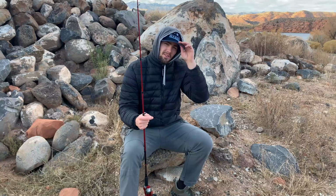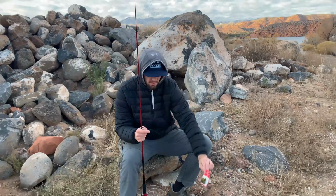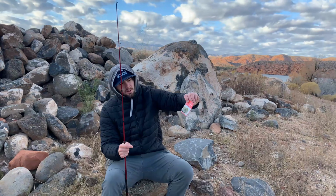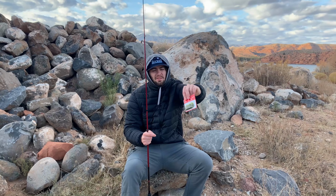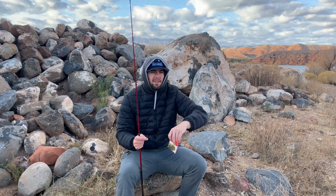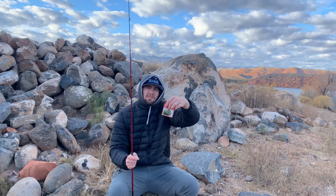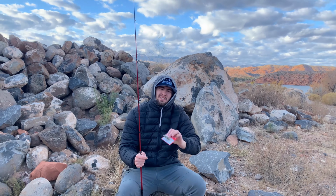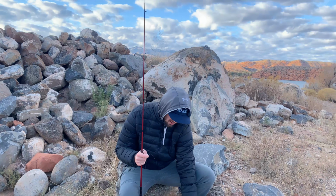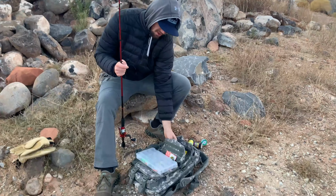Alright, so here we are fixing our errors. This is what we were using a second ago, the salty crawling grub jig. Didn't have much luck with that so far. Again, it is super cold out, so it's not the best time to be out here fishing, but I didn't have much confidence in this bait to begin with, and now that I've used it, it's not great. Probably overpaid for it, but that happens sometimes.